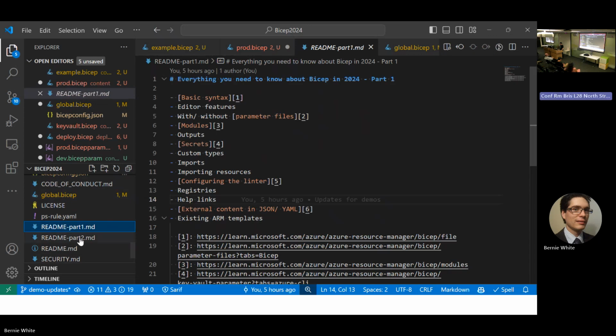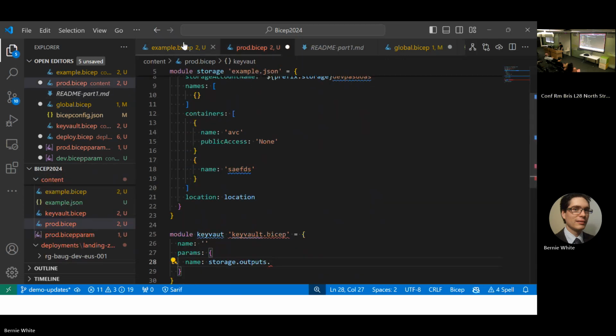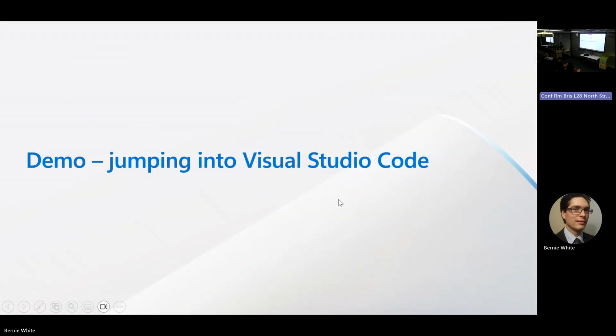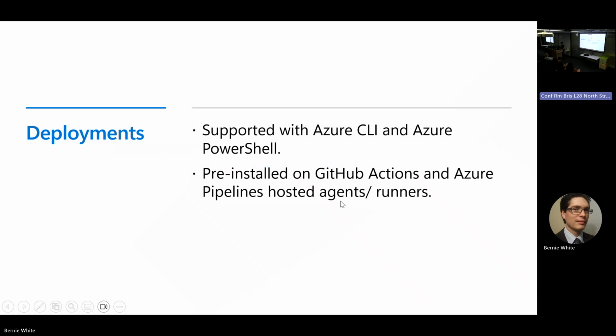So there's a number of things there. Let's finish off on a few things that are pretty helpful. Let's jump back to the slides, because there are a few things here worthwhile knowing about. You can use Azure CLI and PowerShell; both are supported to use and deploy Bicep. GitHub Actions and Azure Pipelines automatically have the CLI tools installed to do this, so you don't need to install really any additional tools.